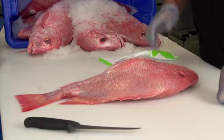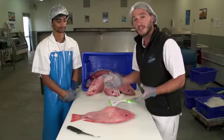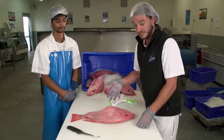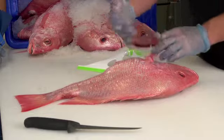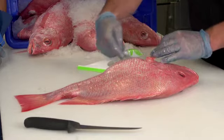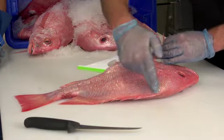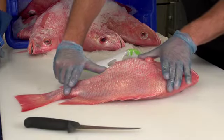Before Eddie makes any cuts on this fish, it's important to understand where the fillet may lie. Typically on a snapper or a white fish, such as this saddletail snapper, a fillet will lie just behind the headpiece, down past the side pectoral fin, in towards the anal fin, at the end of the tail here, and then back up to the top fin. So basically it'll sit in this section here.